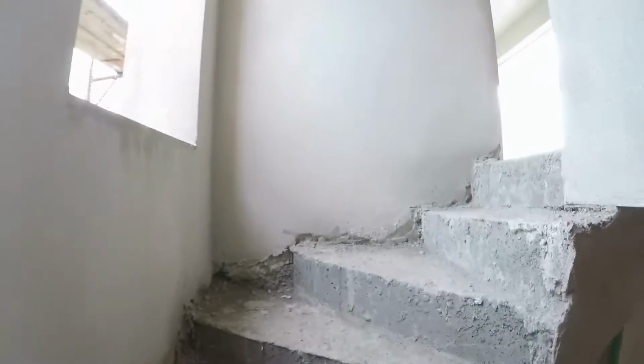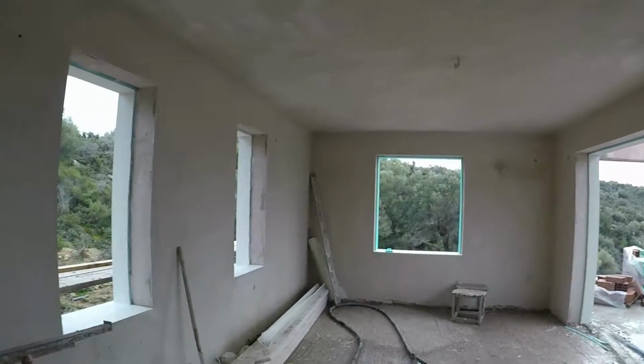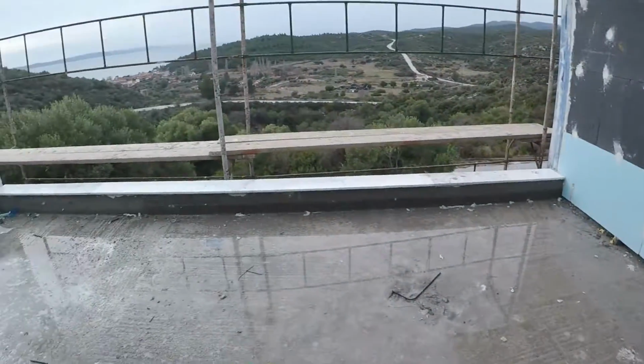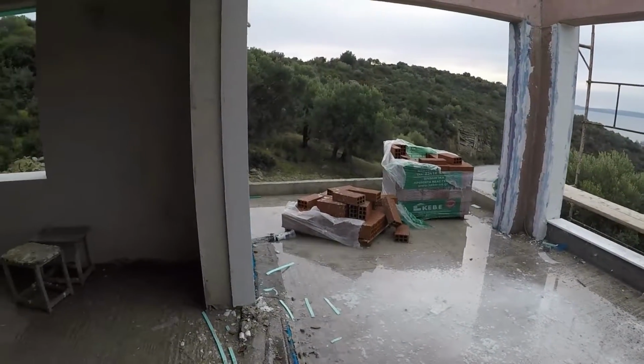Master bedroom. Yeah, looks nice. Be a big glass block window. Yeah. Looks pretty good. Still got some marble work to do yet.